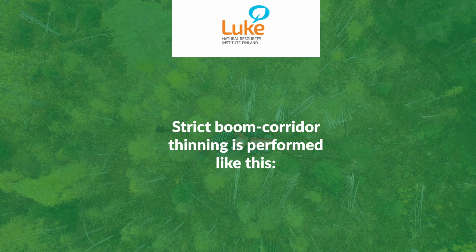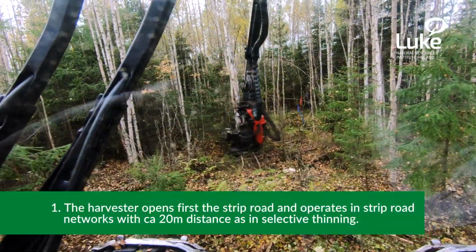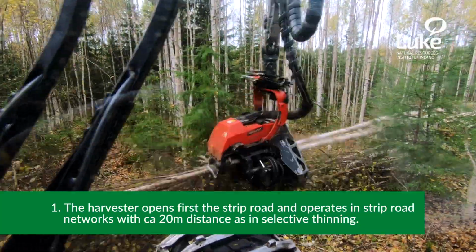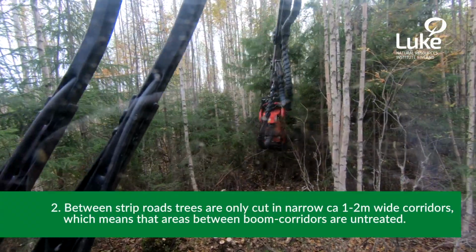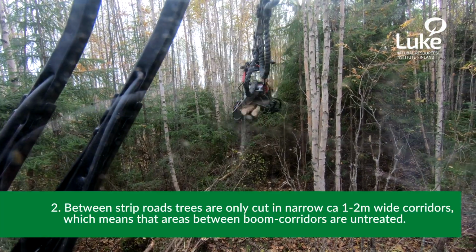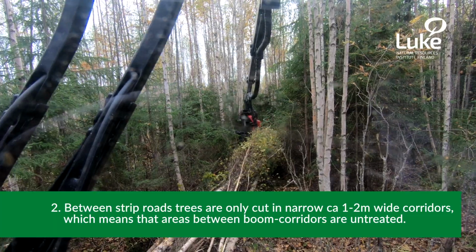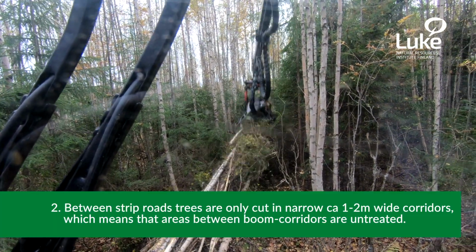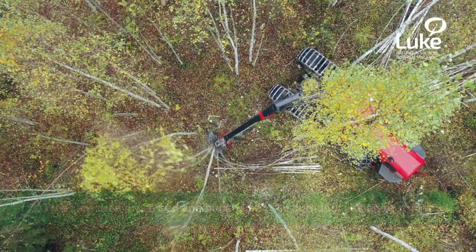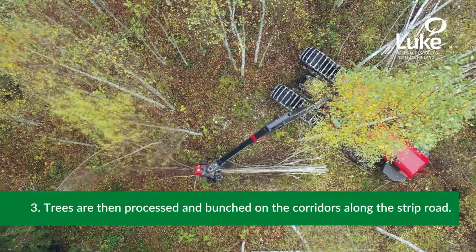Strict boom corridor thinning is performed like this. The harvester opens first the strip road and operates in strip road networks with about 20-meter distance, as in selective thinning. Between strip roads, trees are only cut in narrow, about 1 to 2 meter wide corridors, which means that areas between boom corridors are untreated. Trees are then processed and bunched on the corridors along the strip road.